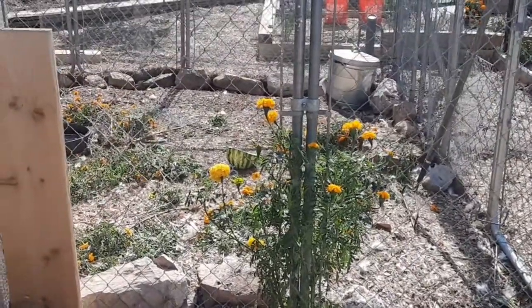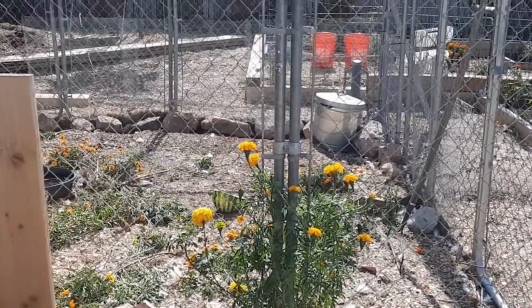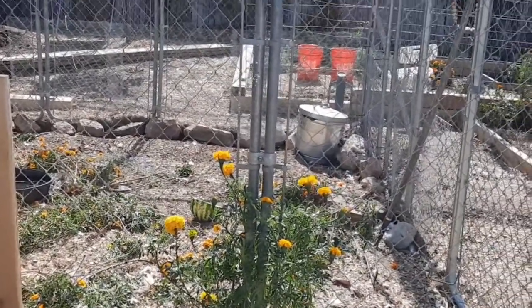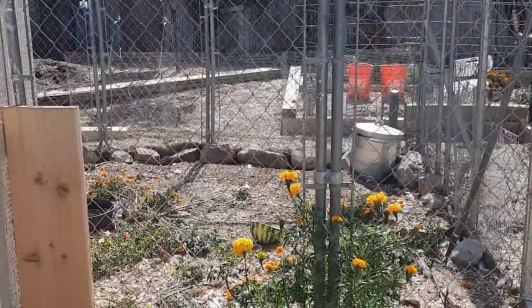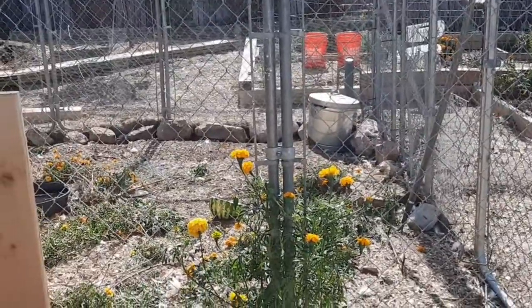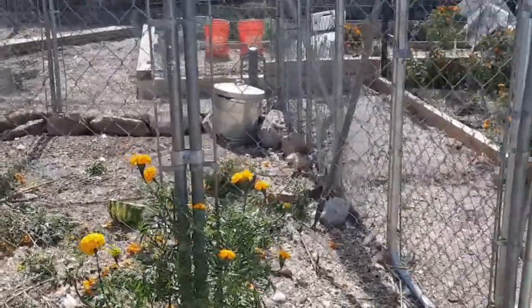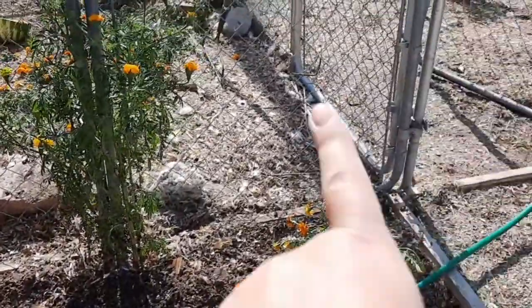Alright, so 7 days post duck attack. It is the weekend, and we are out here trying to redo the setup so that this doesn't happen again. I went ahead and transplanted some marigolds here.